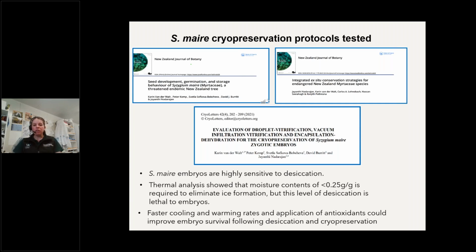But the summary for swamp maire is that the embryos are highly sensitive to desiccation. We also did the DSC scan for swamp maire, and we saw that the embryos need to be dried to below 0.2 gram per gram moisture content to prevent ice crystals, but this is lethal to the embryos as well. So we can investigate further by increasing cooling and warming rates for swamp maire, and then also adding antioxidants to it.